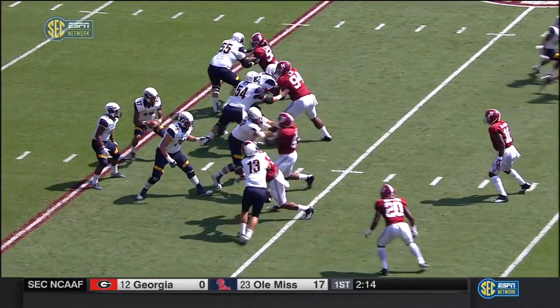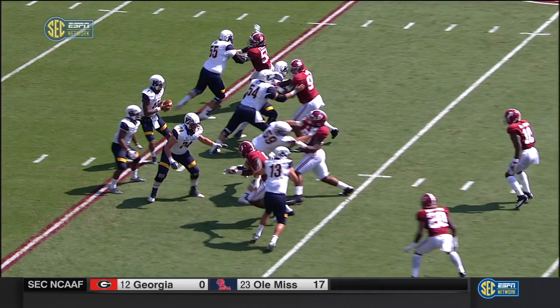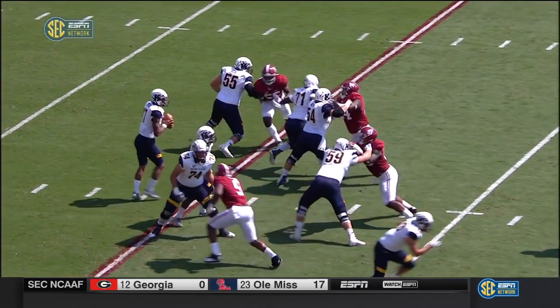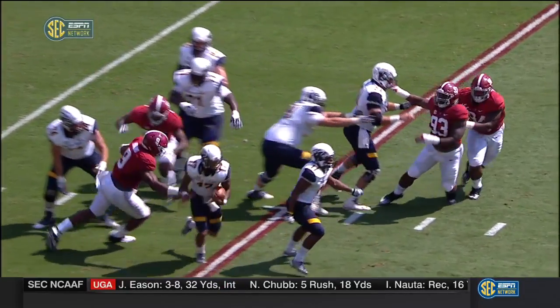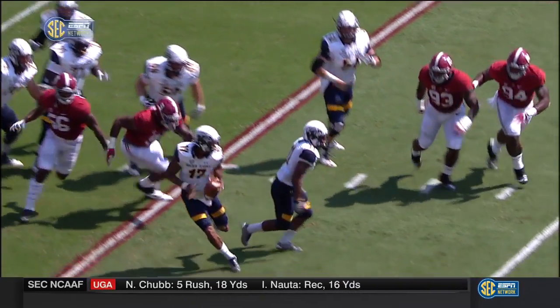See him here. Yes. The hands. Boy, just tossing an offensive lineman like that. That's Connor Shinsky. Just pure power.